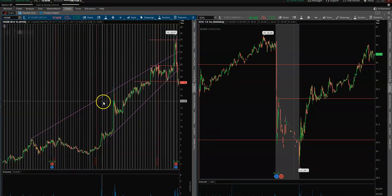Look how bought up this has been leading into earnings. If you guys don't know, I've talked about this before in one of my previous videos. There are 4 market phases: accumulation, upside acceleration, distribution, and downside acceleration. Now look, there's a perfect clear example of this right here. Accumulation, upside acceleration, distribution. Now we're actually in the downside acceleration phase.